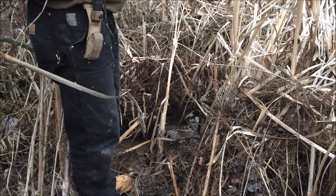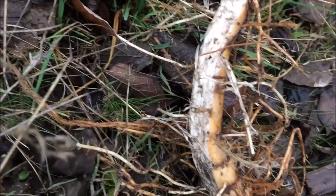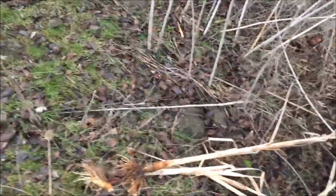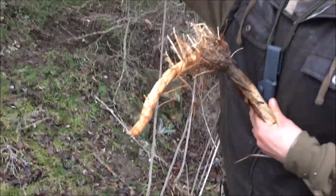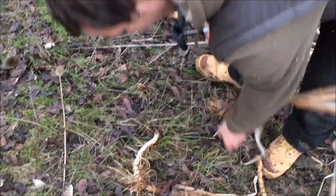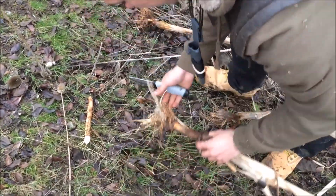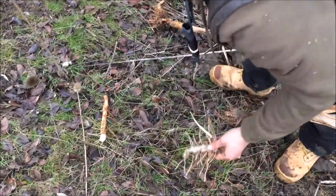Nice, huh? As you guys can see, that looks kind of stringy. Doesn't look very appetizing, but we're gonna cook it up and we're gonna throw some top ramen packets in there to give it some flavor. But before that, we're gonna go up along the hillside and see if we can find some plantain or some dandelion or whatever. Using that big bad BK6. Oh, more. Still pretty bad though.